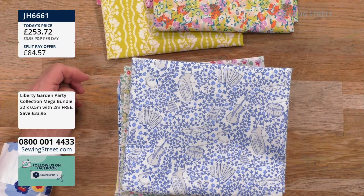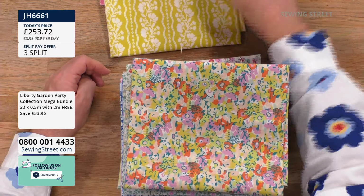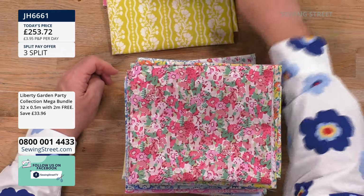Has Bridgerton started yet? Oh, that's a bit sad that Ben knows the launch of the Bridgerton.